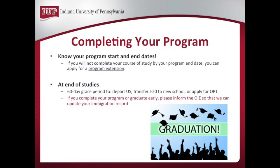It is important to know your program's start and end dates. These will be listed on your Form I-20. If you will not complete your program by the end date listed, apply for a program extension. After your program has been completed, you will have a 60-day grace period before you must leave the U.S., transfer your I-20, or apply for OPT. If you complete your program before the end date listed on your Form I-20, please let the Office of International Education know so that we can update your immigration record accordingly.